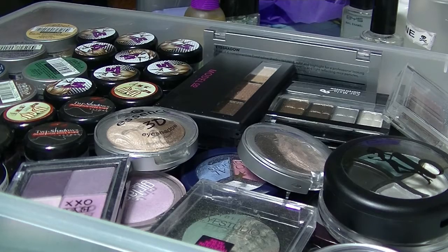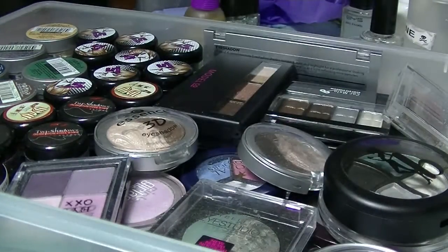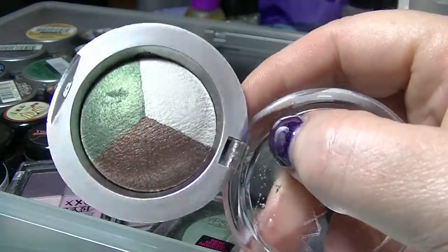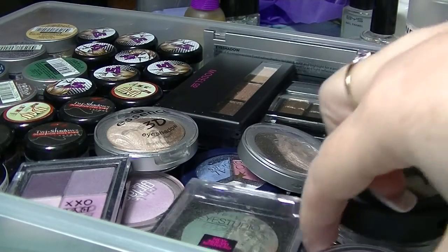So first off, we have this Anoxa Trio. This is one of their minerals. This one is in Forest. If I could get it open so you could see it properly. I just took a chunk out with my thumb. So that's that one. They're all shimmery. Makes them kind of hard to use on an everyday basis.